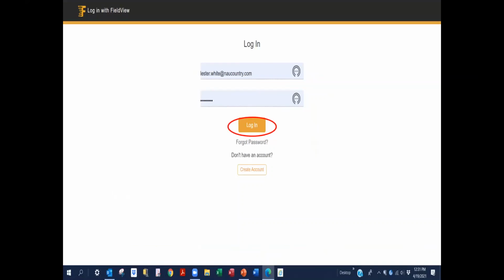And the FieldView login has to be allowed by the insured because it's their account. They give you either their username and password to get logged into FieldView, or they can set up a partnership with your agency and give you a username and password to utilize to get into the system.